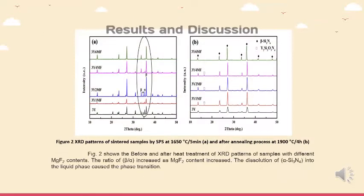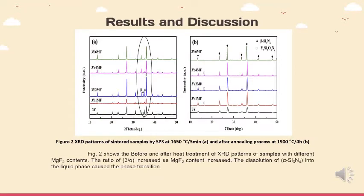The XRD patterns of the samples with different magnesium fluoride content before and after heat treatment were shown in Figure 2. Figure 2a, the encircled portion, shows the strongest peaks of alpha and beta silicon nitride. As the magnesium fluoride content increased, the ratio of beta over alpha also increased, due to the reason that the initial temperature of liquid phase decreases with the sintering additives, and the fluoride-containing liquid phase has high solubility of nitrogen, which accelerates the phase transformation.